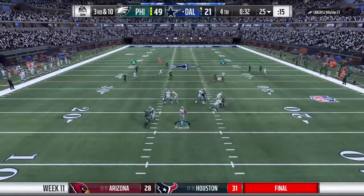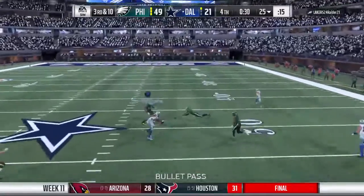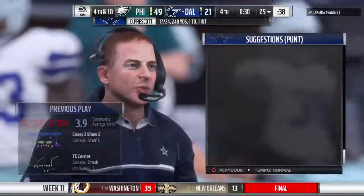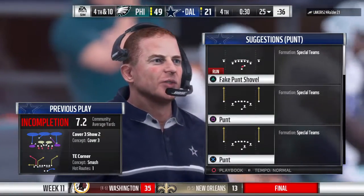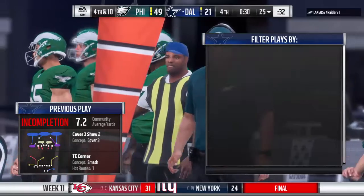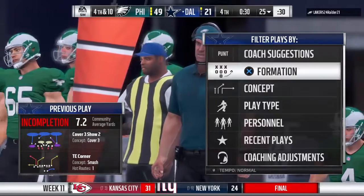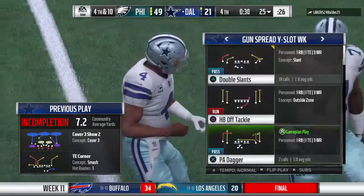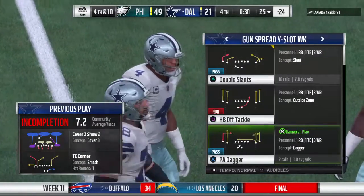On 3rd down, it's Prescott. And incomplete, a disappointing drop there defensively by the rookie. And now 4th down. My man's getting a little loose with the football there, right? Interception before, almost had one here. He's got to start taking better care of it. Yeah, really should have been back-to-back drives with interceptions. He's lucky there.